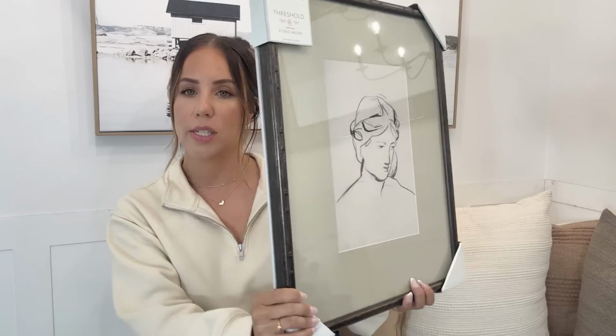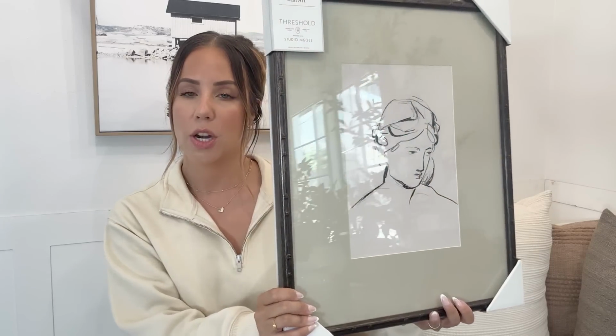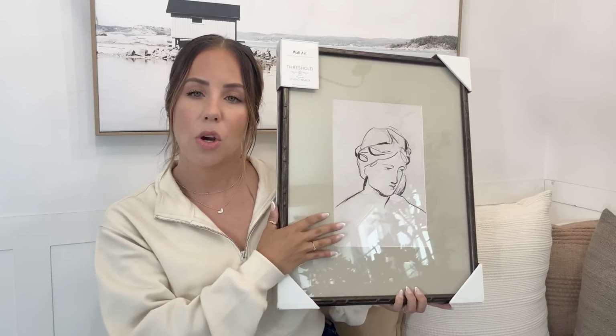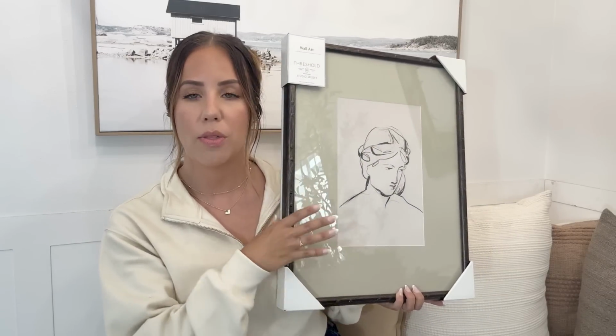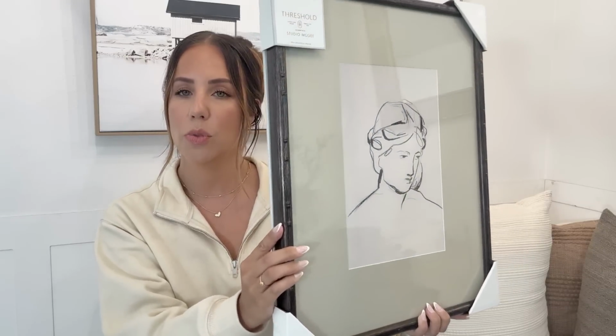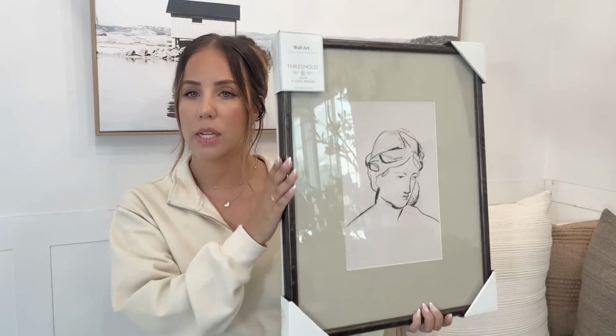And the last item that I picked up is another picture, and it is this beautiful sketch art framed picture, and I've just been loving this style. I think it's so easy to style this with other pictures. This one's just got more of a moody feel to it, so I just think it was really beautiful. I love how big it is too.